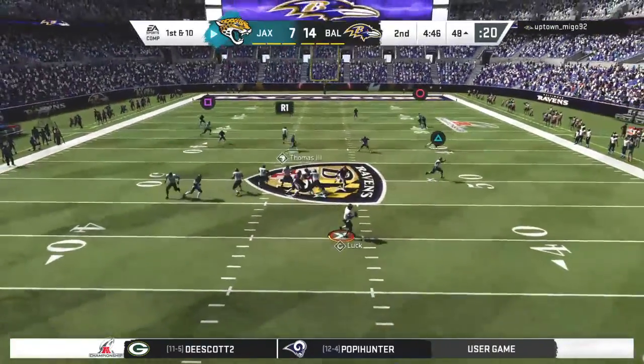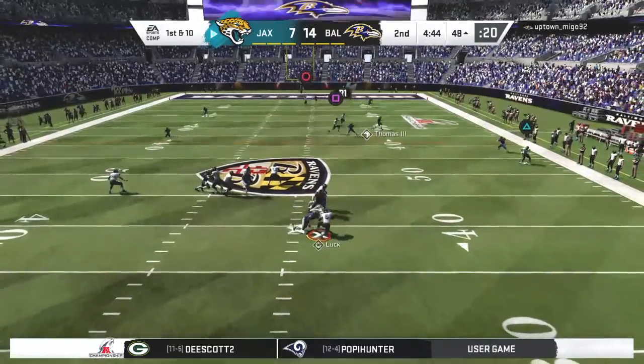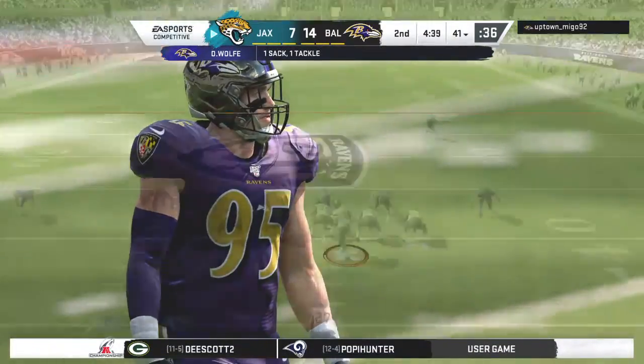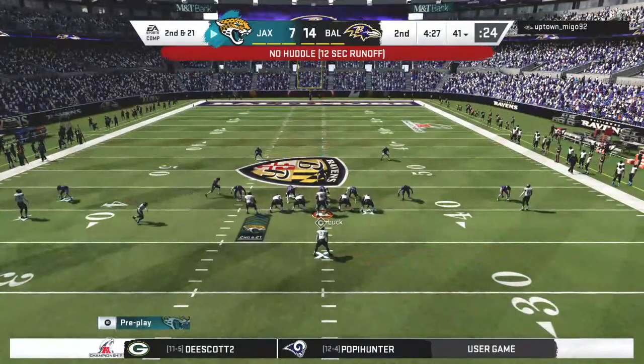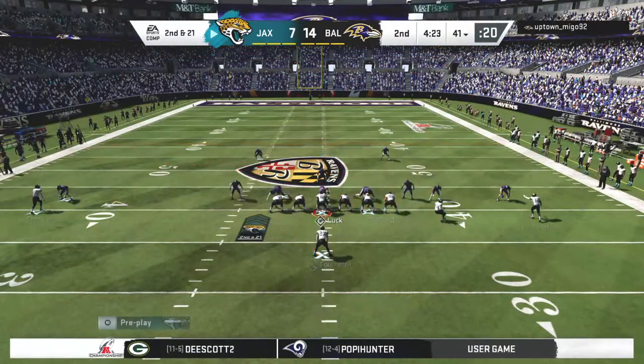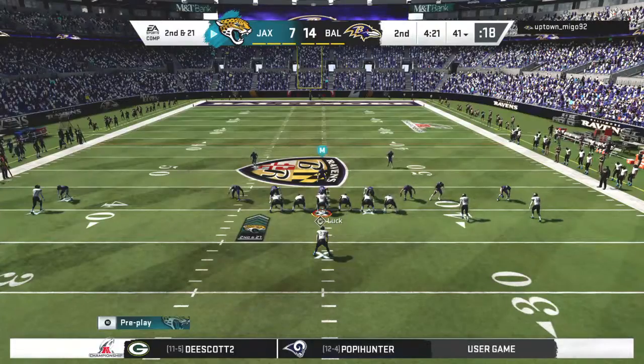Now a play fake here on first down. And the Raven pressure too much. Down he goes. Derek Wolfe popping in for the sack. Well, they're in some hot water now. After that sack, it's 2nd and 21.